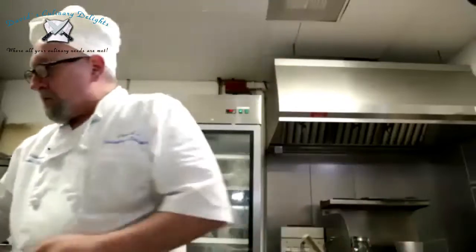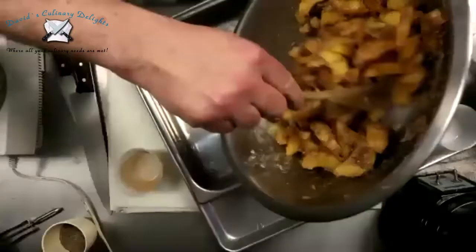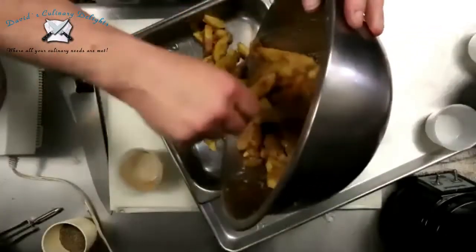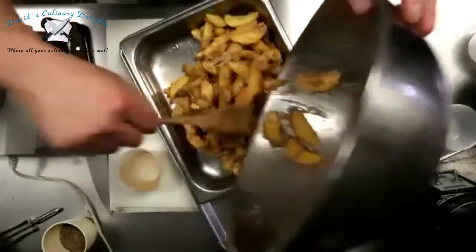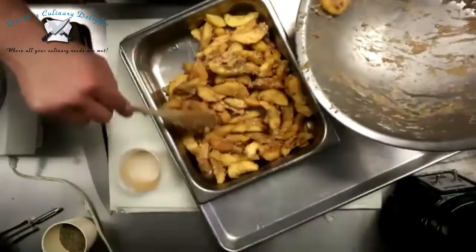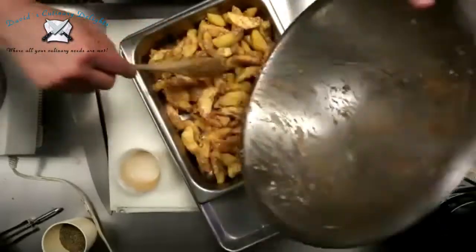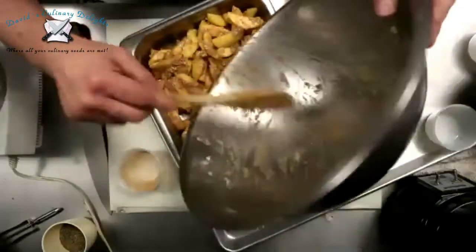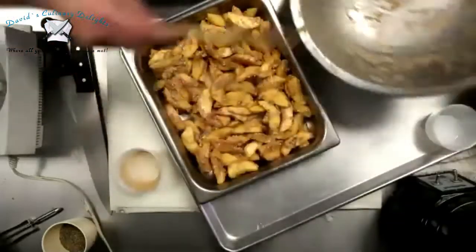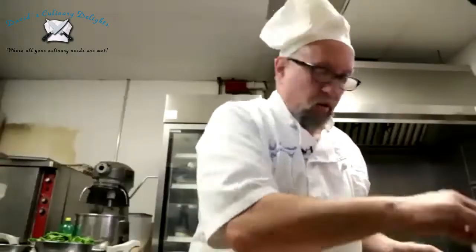So we're just going to grab a pan. We're going to put the peaches in the pan. Now sometimes they tell you you got to butter the pan and stuff like that. Sometimes you do, sometimes you don't. I'm just going without buttering it this time. There's not too much to scrape in there. So we have our peaches. It's all spread out nice.